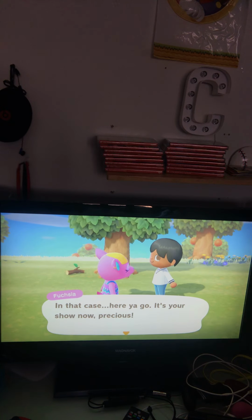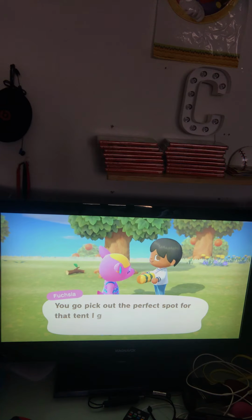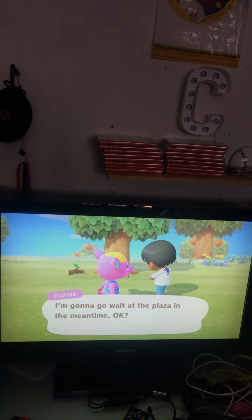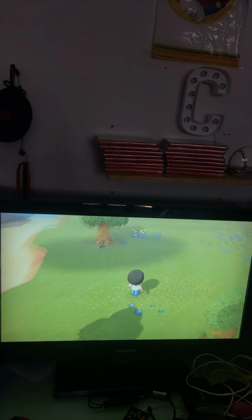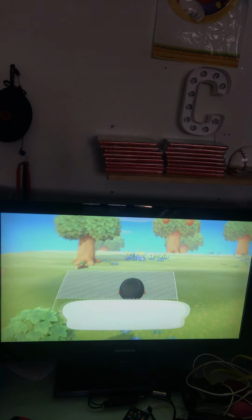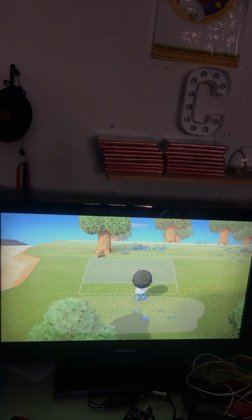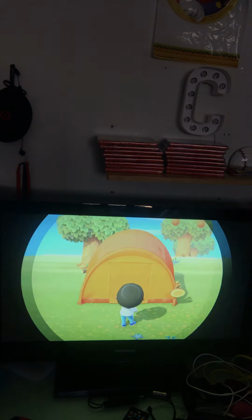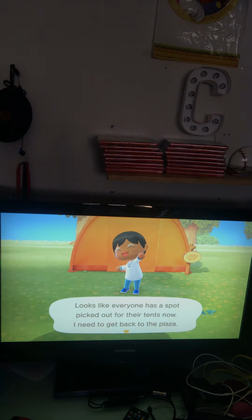Yes, I will. Just give me that stupid tent, and I'll go to the giant, I'll put it in the water, you live in the water, and you'll never bother me again. Sorry, I'm being a very dark person now. I'm not gonna imagine it, just, this is the spot, alright? Go straight over to the stupid thing. Oh.